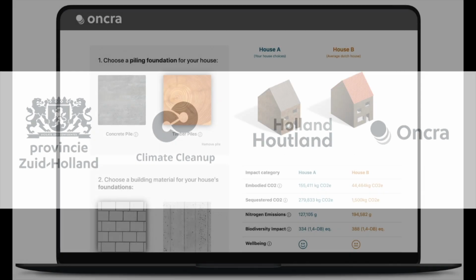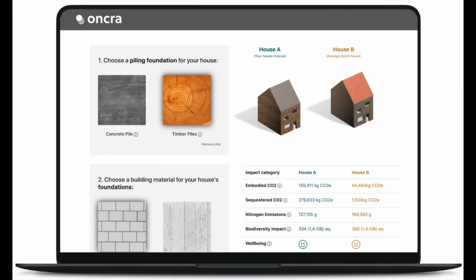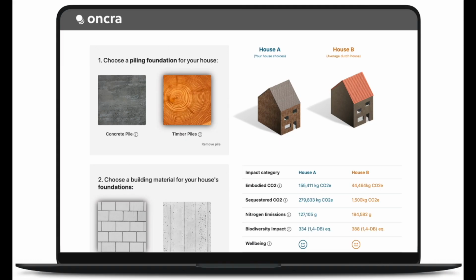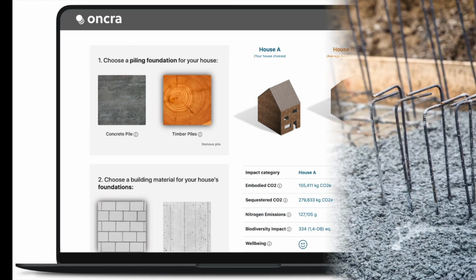This decision-making tool for the boardroom is to accelerate the transition towards bio-based construction. With this tool, decision makers and investors can easily compare the impact of different building materials on all the values we consider as really important nowadays, like CO2 and nitrogen emissions, long-term carbon storage, biodiversity, well-being, and the weight of the house. The tool shows these impacts on the Sustainable Development Goals.